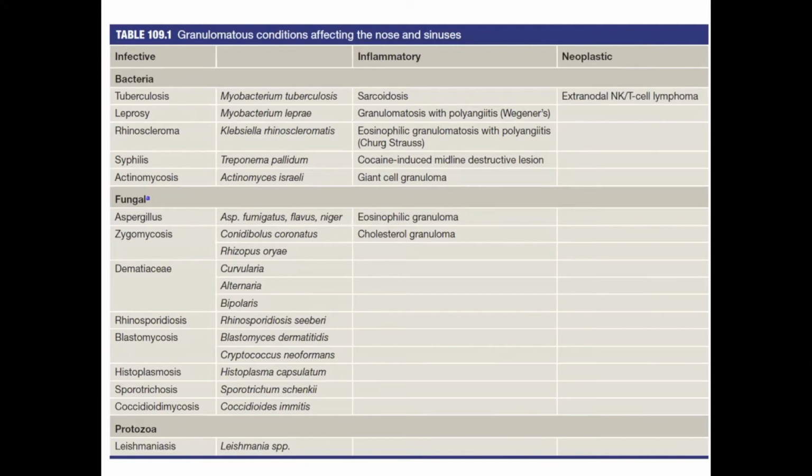We all know granulomatous conditions affecting the nose and sinuses can broadly be classified into infective causes, inflammatory causes, and neoplastic causes. This table is taken from the recent edition of Scott Brown, and it beautifully explains how the infective causes can further be divided as bacterial causes, most common being tuberculosis, leprosy, rhinoscleroma, fungal causes, including rhinosporidiosis, histoplasmosis, protozoal causes, including leishmaniasis, and now the rarer case Balamuthia mandrillaris, inflammatory causes, including sarcoidosis, Wegener's granulomatosis, eosinophilic granulomatosis with polyangiitis, cocaine-induced midline destructive lesion, giant cell granuloma, eosinophilic granuloma or cholesterol granuloma, and in neoplastic, we can think of extranodal natural killer cell or T-cell lymphoma.